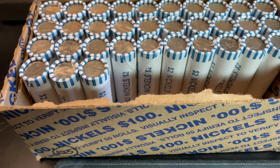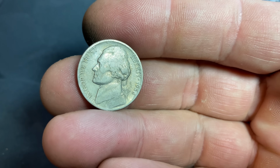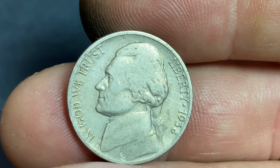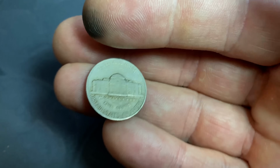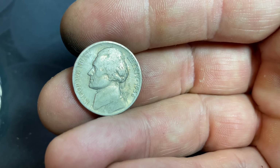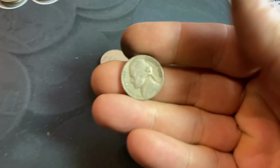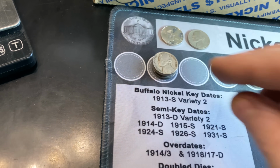Roll number 17, and we have found our oldest Jefferson nickel of the hunt. Take a look at this. And that's a pretty nice toned 1938 that looks like it might have been in an album. 1938, is it a key date? It is not. 1938, Philadelphia. Still a beauty, could be an updater. Oldest find of the hunt so far. Roll 21, another 1941. Minted in Philadelphia again.